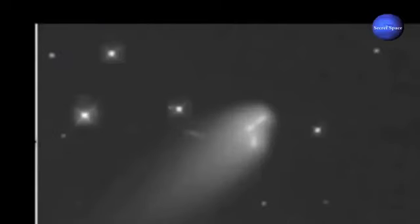What's inside this comet, or inside this coma haze here? You have three objects, and this is not an object behind these two. You see how this cloud is irregular? This will not be happening.